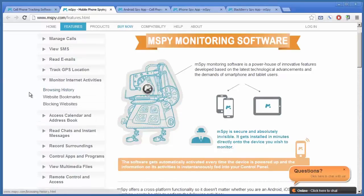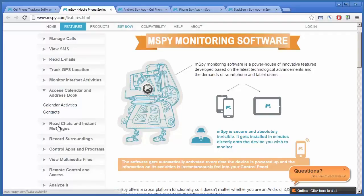You can monitor all the internet activities, which is anywhere from browsing history to website bookmarks, and you do have access to block websites. Calendar activities and contacts, those are also self-explanatory. You can read chats and instant messages.